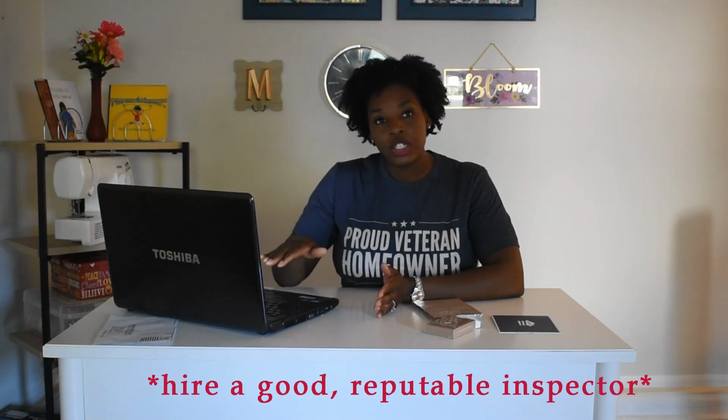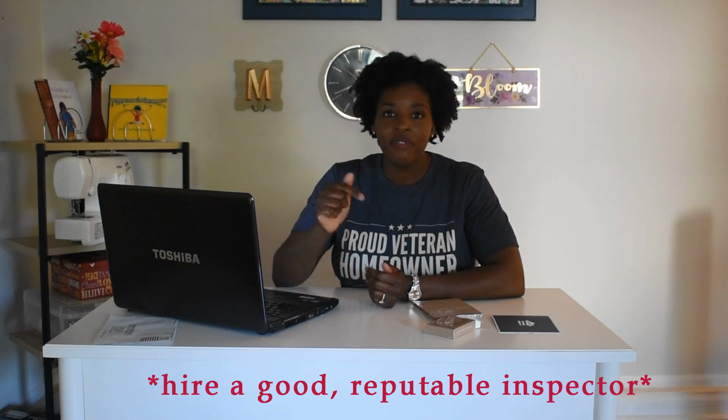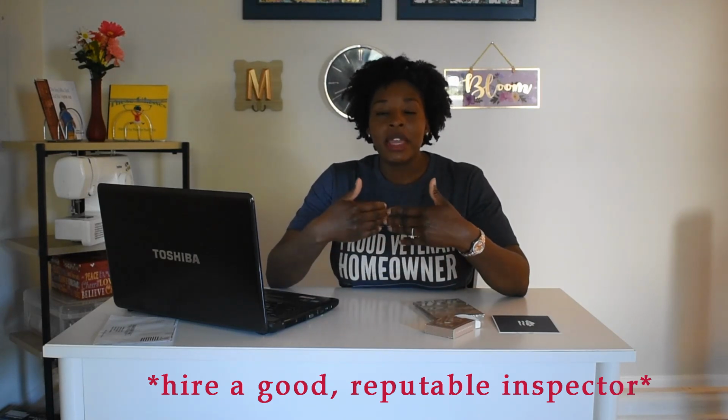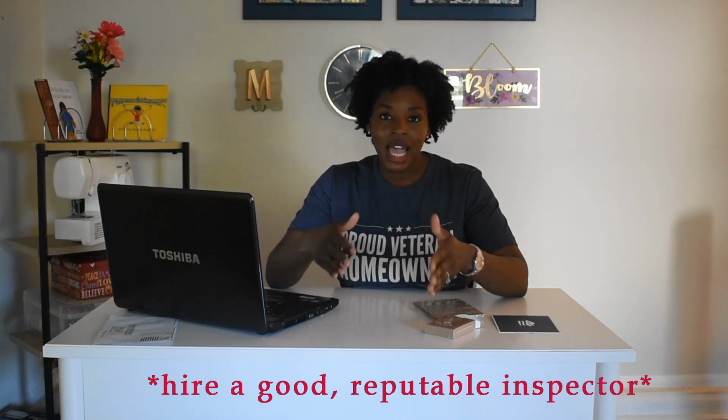They wanted to put band-aids on them, so we walked. We didn't get that house. We looked at more houses. We found this one, put an offer in. It was accepted. The same inspector, we hired him to do this house too. He spent 4 hours on this house, inside and out.